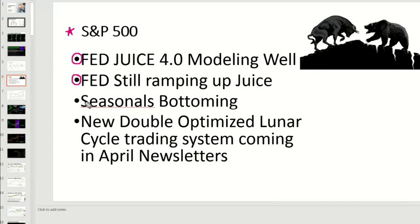The seasonal patterns. Okay, so we're in a pattern right now where the seasonals are bottoming, and the market is likely just in a lull right now, as is oil. But probably these seasonals are bottoming, and it's going to be trying to make the next leg up.